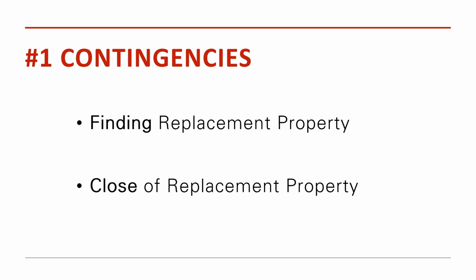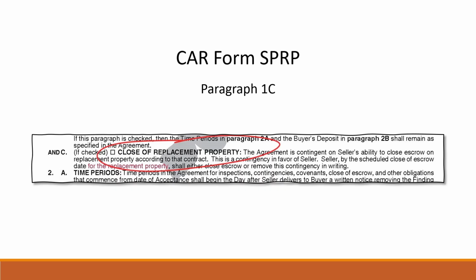Now be careful, in order for the contingency to close on the replacement property to be in effect, you must check the box in paragraph 1C. If you do not check the box, you better hope your seller has a place to stay if they are not able to close on the replacement property.